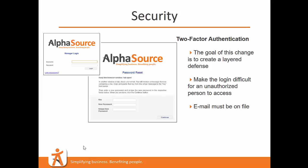As some of you might have noticed, we did recently make a change to our system. There is a process called two-factor authentication. If you're accessing our portal from your computer, the first time that you do log in, it does install a cookie to your machine, and that cookie identifies you as the user. If you're not logging in frequently, meaning less than once every 30 days, it will ask you again to authenticate.